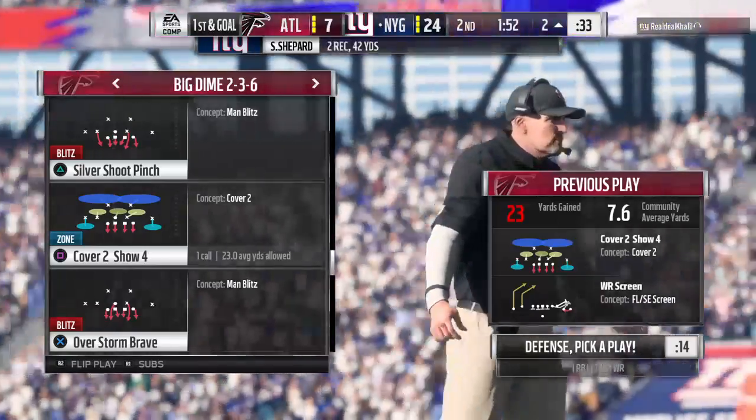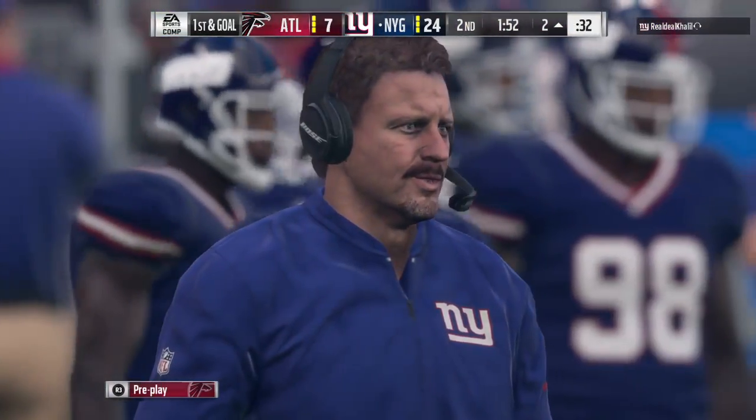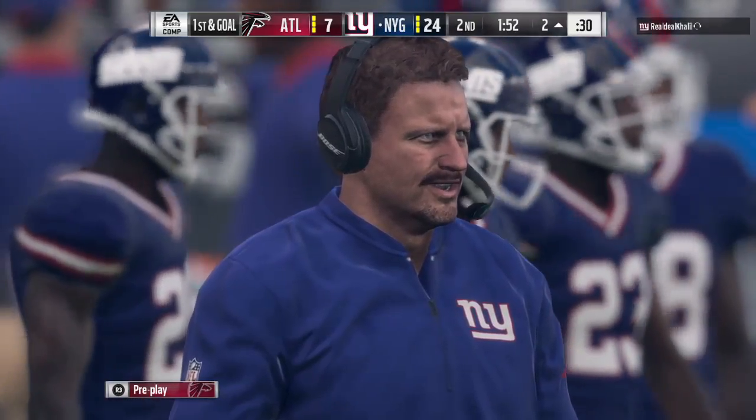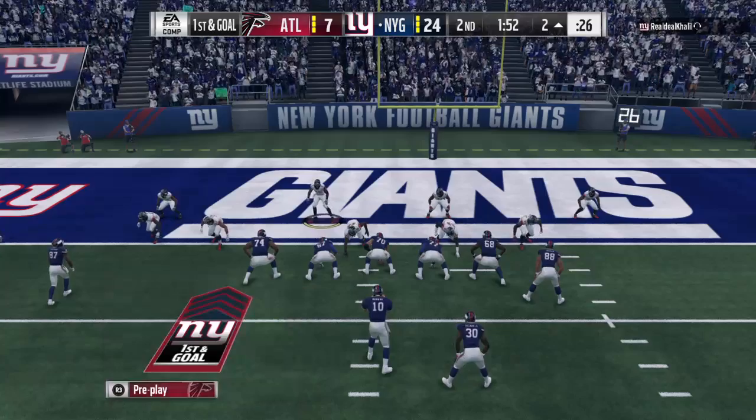I feel like Eli Manning has just gone from downfield bomber to a guy who can complete everything. He can hit him underneath now, can't he? Yeah, we just saw that there with that pass completion. The maturity of a veteran taken with the defense will give him.